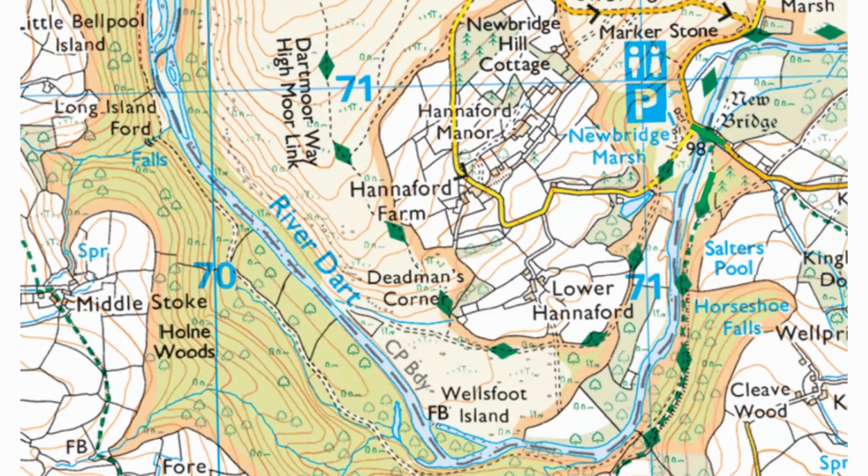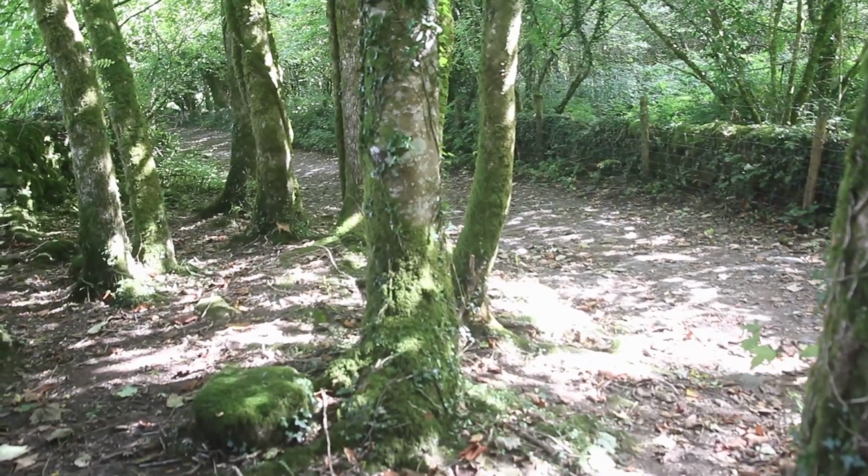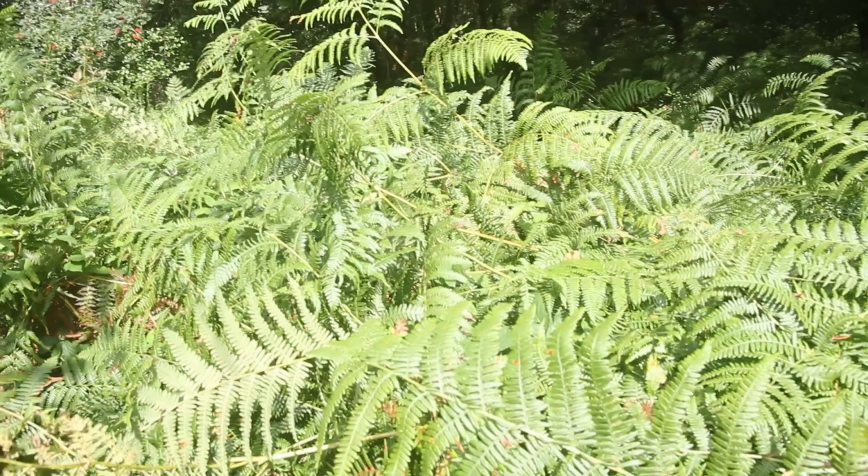Walkers have the option of either walking along the wide forest track that runs along the south bank of the river, or they can choose to tackle the treacherous, often craggy and overgrown route along the north bank. Naturally, we decided to follow the north bank. Zoe and Elijah would drive on to Dartmeet and walk in to meet us.